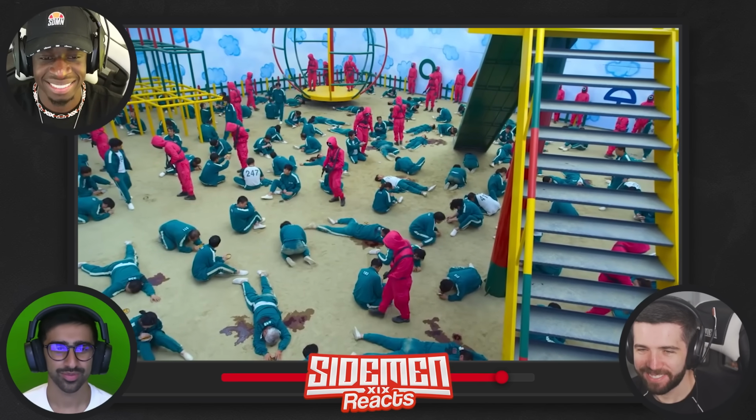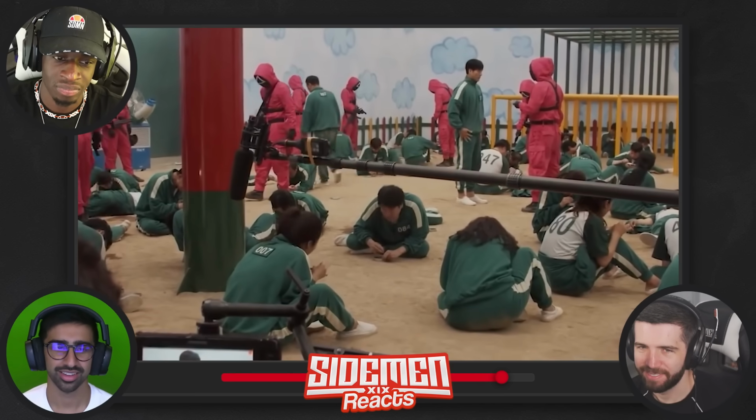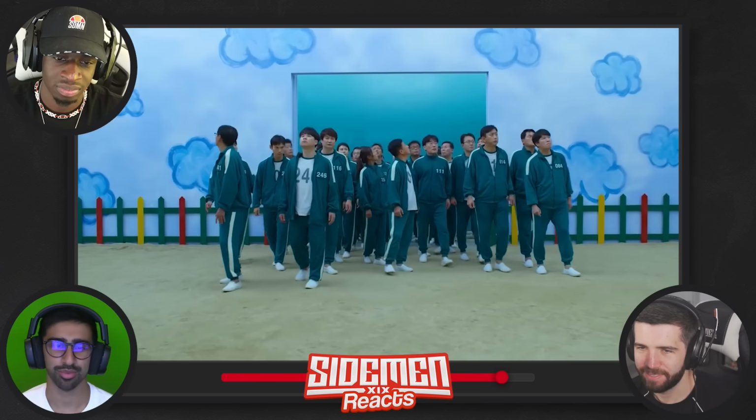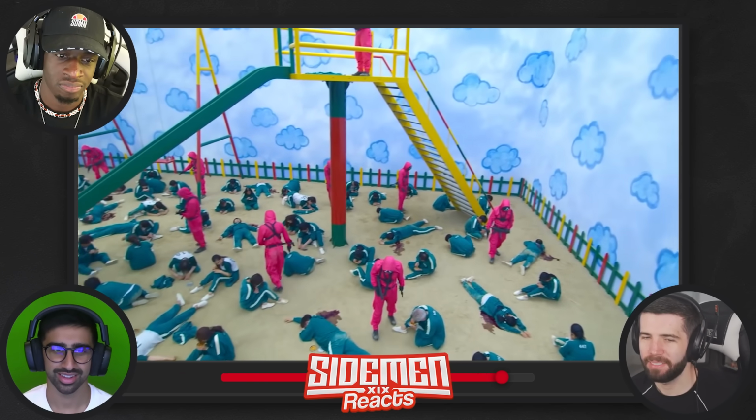The space of the children's playground for the Honeycomb game featured enormous versions of playground equipment with a fake drawn sky background, making the whole scene look like an image we'd see in a trailer.